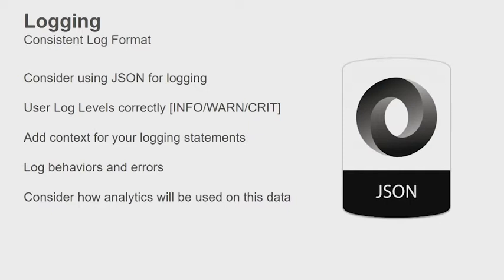Again, that ties into unifying your logs as much as you can to a framework or a language that can work across platforms. And JSON, we found, is one of them.